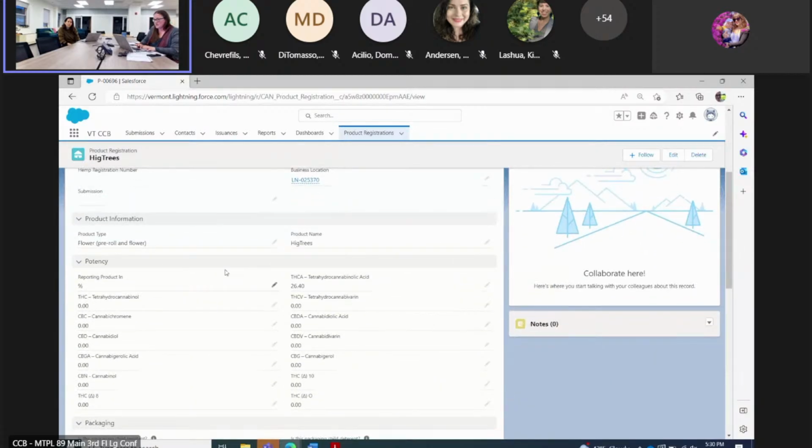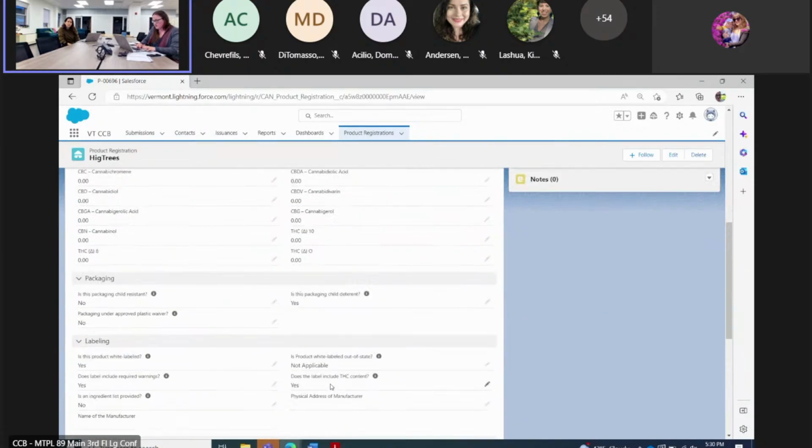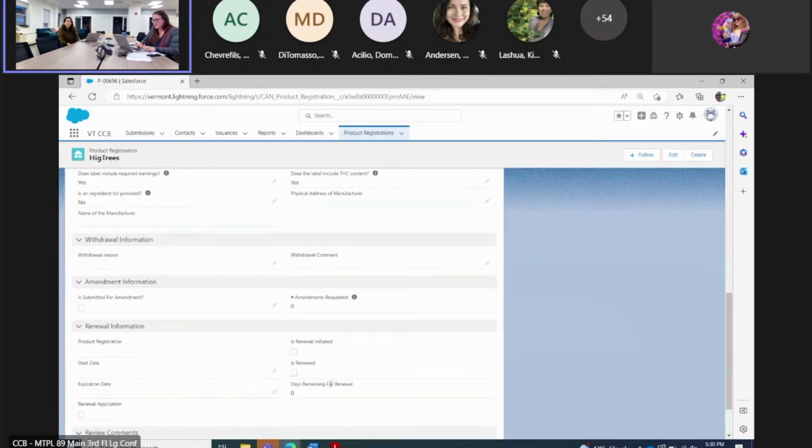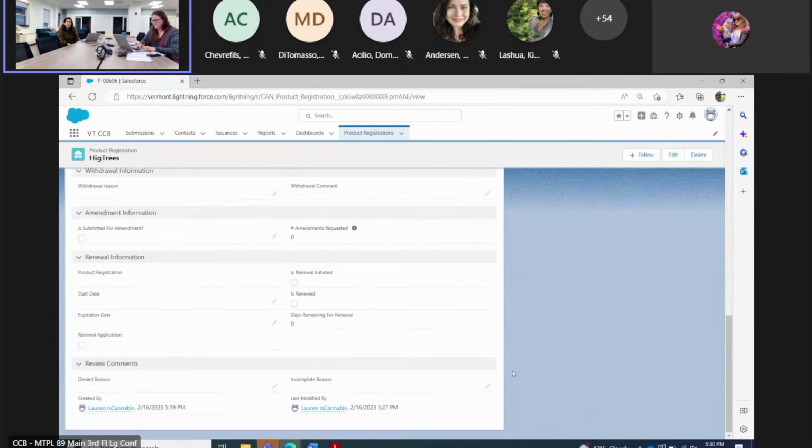And here we know it's flower and pre-roll, the product name, my potency that I entered, all the information is here. As I scroll down as well, if you were to request a withdrawal, we would have that information here. Just like with your licensing applications, if you had to amend it, we would see that information here.